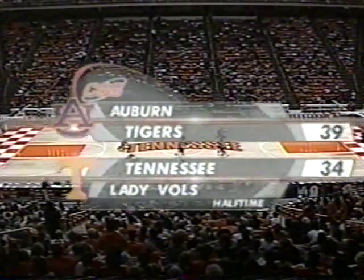Welcome back to Thompson-Boling Arena, where the Auburn Tigers lead the Lady Vols 39-34 at halftime. I'm Elisha Bonds, joined now by Lady Vol head soccer coach Angie Kelly, who's kind enough to join us and talk about the tremendous season that she's had. First of all, Angie, welcome, and thank you for joining us.